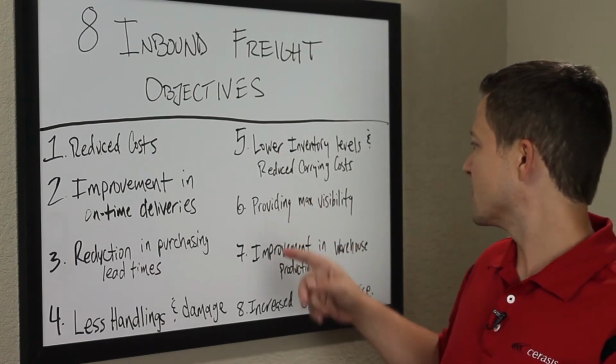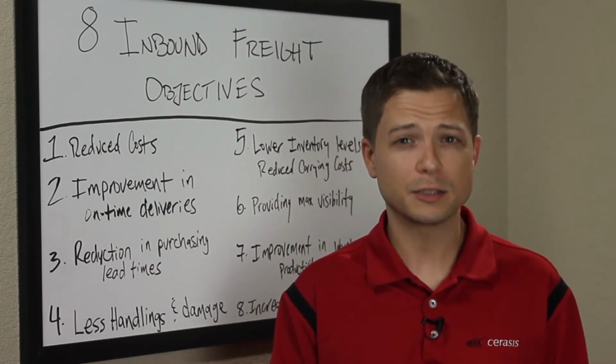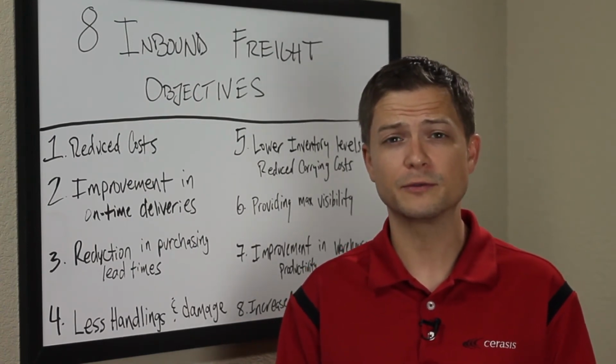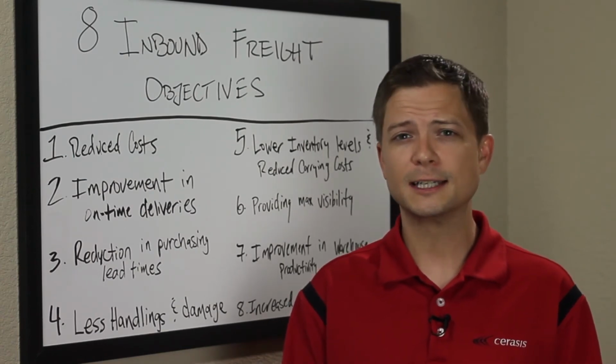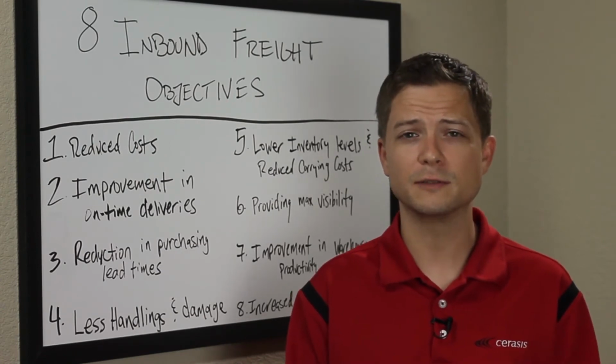Number 6, this is a little bit about control, providing max visibility. This allows you to provide a better customer experience to your customers because you feel confident that the material you're receiving from vendors is arriving in your distribution center, your facility, and you're able to say with confidence to the customer that they will have their product at a specific time.